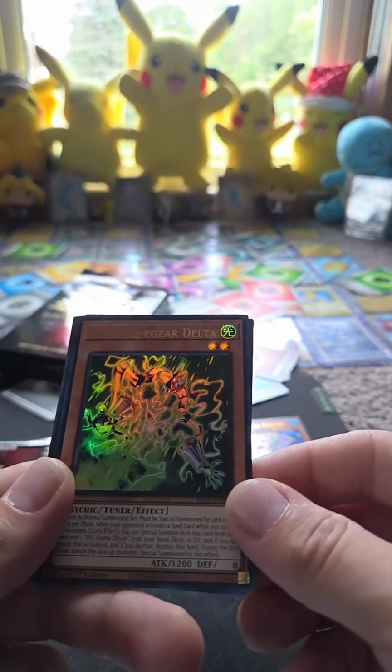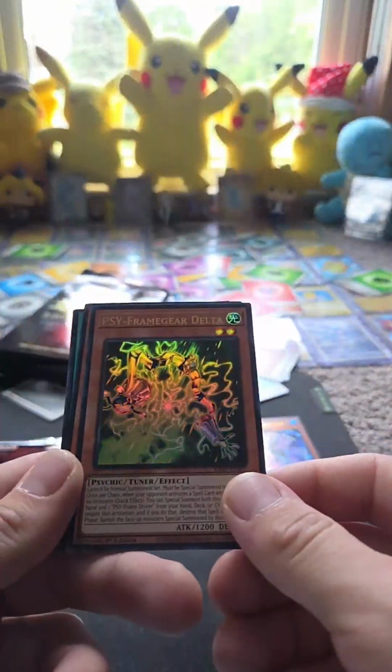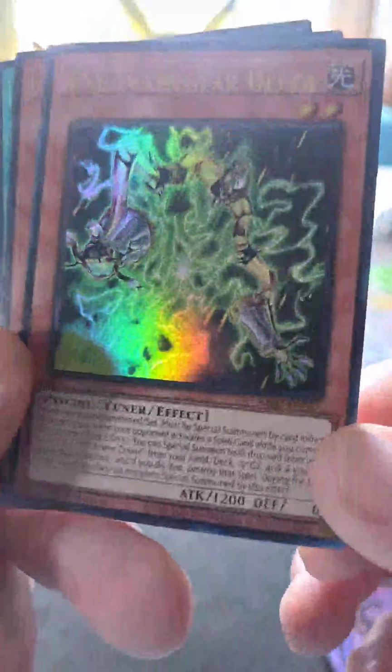Alright. I got some type of foil or something. Nothing. Alright. We got Psy Frame Gear Delta.